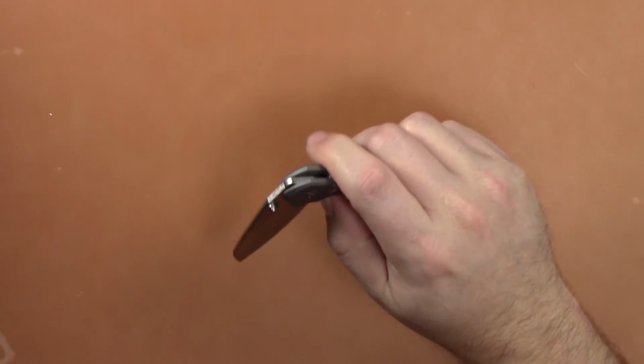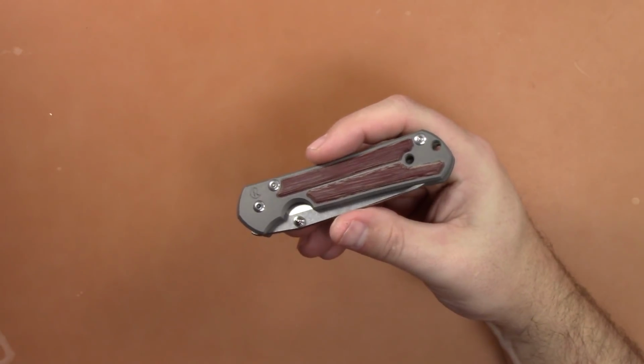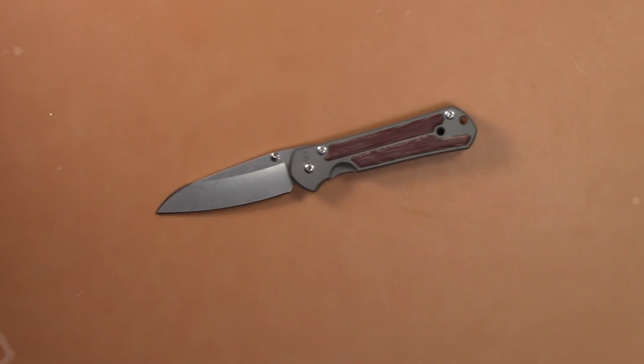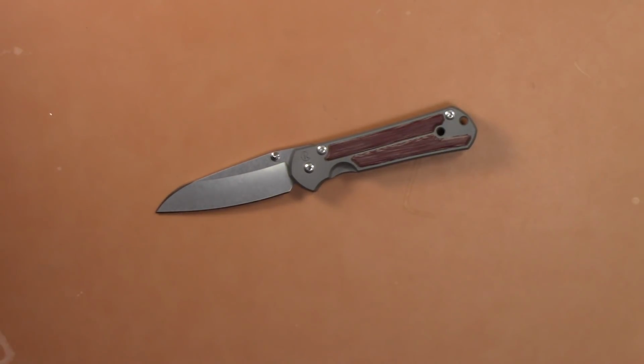But this would be my pick. If I just do one knife that could do everything I needed it to, based on those parameters that I gave, this would be it. Small micarta in Singo, Sebenza with micarta. I mean, and even this red micarta is just beautiful. I like it better than the black.